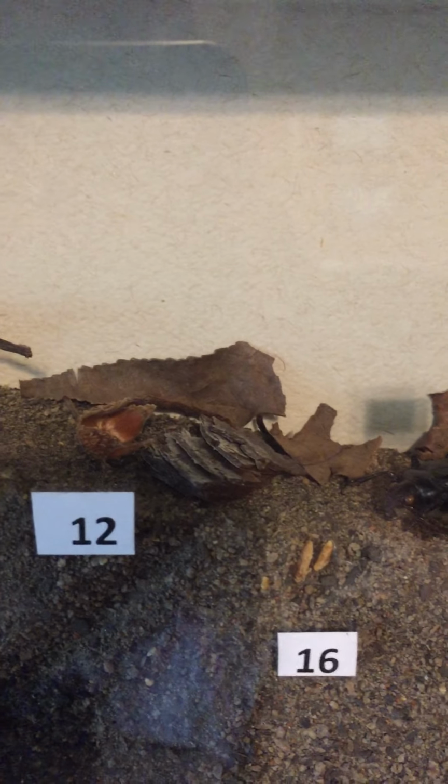Adult American burrowing beetles only live for 12 months. All right. So next we have number 12. And this is a beech nut. Beech trees begin producing seeds around 40 years old, and by 60 they can produce large amounts of seeds. They don't produce every year and can cycle from 2 to 8 years.